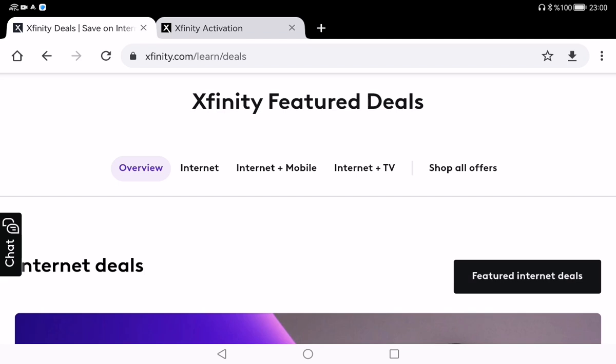So, should you consider Xfinity Mobile? If you are already an Xfinity Internet customer and you want solid coverage at a decent price, it's definitely worth a look. Just weigh the pros and cons based on your data needs and see if it fits.